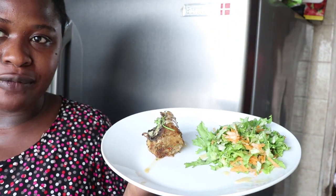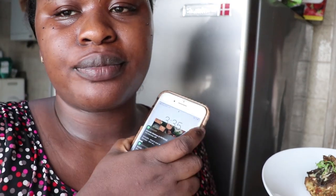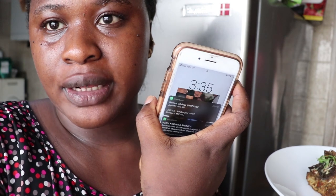Hi guys, happy Wednesday. So I'm about to have my last meal for the day, and this is what I'm going to be having. And the time now is almost 4. It's 3:35. So I like to have my last meal before 4 o'clock. So that's how my body is trained.